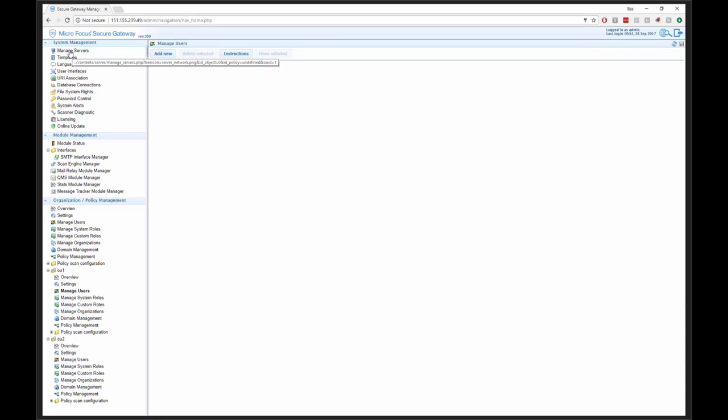As a follow-up to that, do policies carry over from GWAVA to Secure Messaging Gateway? They do, yes. Great. During the migration, you can actually set which of these policies you want to migrate over.